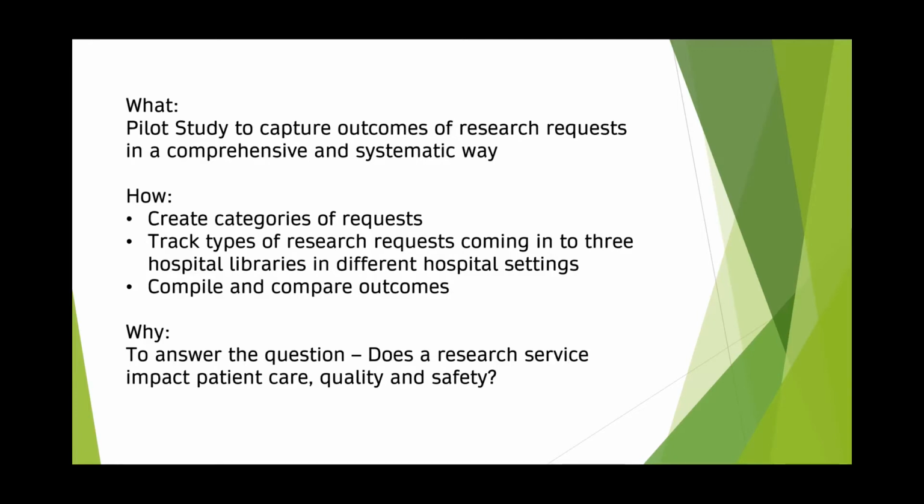Our goal was to tally the requests across these 3 hospital libraries and tally them in categories. We're going to create the categories of the search requests that we're going to use, and then track that just as a simple hand tally. Then we wanted to compare and compile those results. And then perhaps make some salient observations.